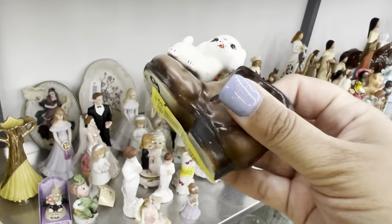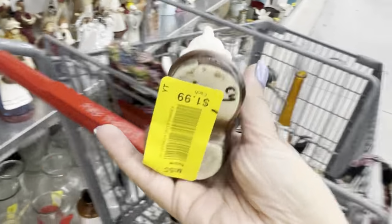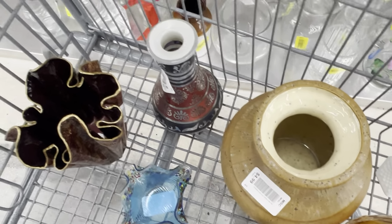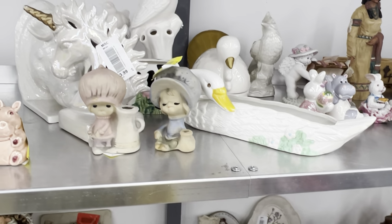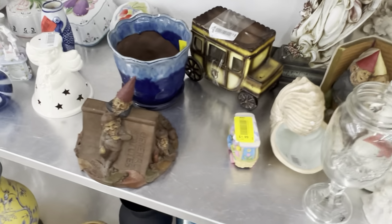This is really cute too, that little vintage dog on the shoe. That's a good pickup to put on a Whatnot sale. People love the little things because of shipping cost. See, I'm going to put these back. I really like them. I really did, but all right. So let's go over here.